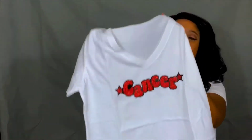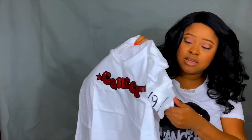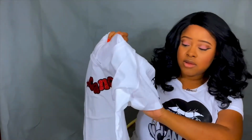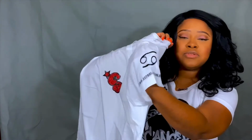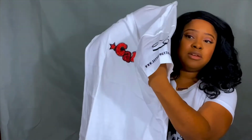And right here on the sleeve, she has, oh wow, it says WW Astrology Trendz, and then it has the Cancer symbol. Now that's cute and unique.